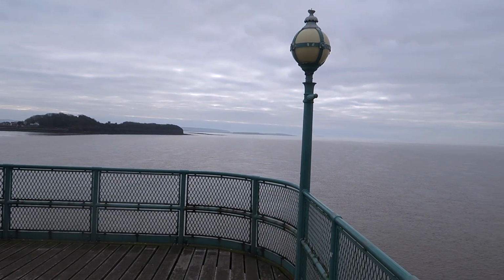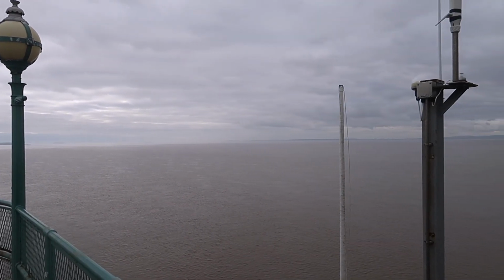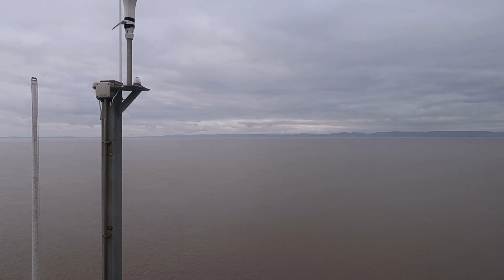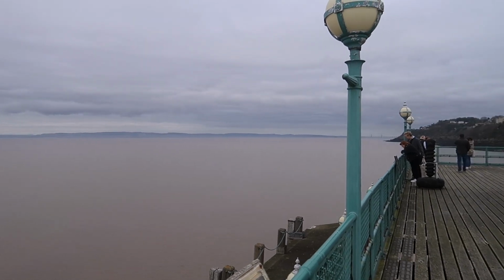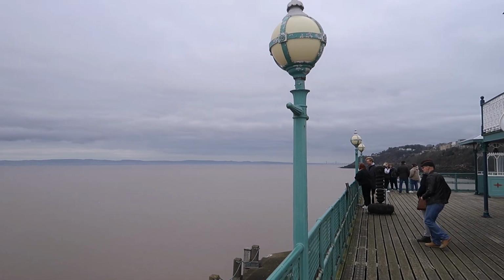So this is the view from Clevedon Pier. Now, it's actually surprisingly quite a clear day, so you can see a fair bit. That's okay, you've got good eyes. You can see in the distance, I'm not sure what's coming through on camera, but you can actually see the Severn Crossing just in the distance, right on the corner.